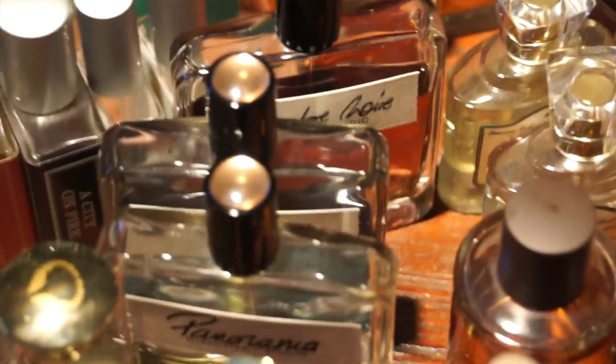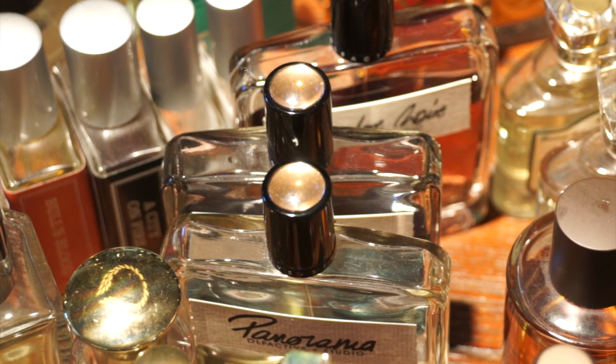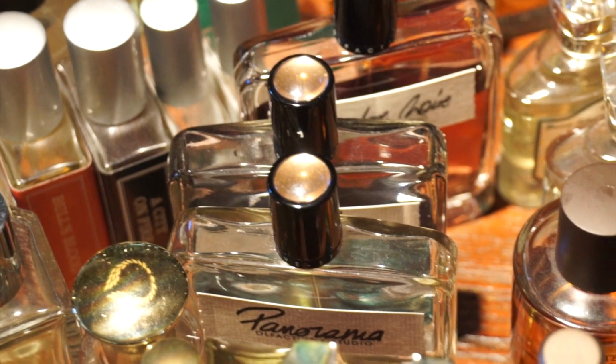Right over here, we've got three from Olfactive Studio, Chambre Noire, Panorama, and Ombre Indigo.